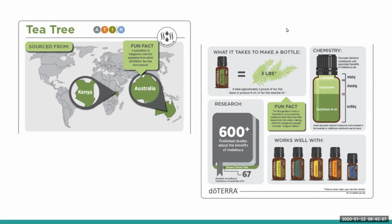Another fun fact, the Bungawalbin Creek in Australia is surrounded by melaleuca trees that shed their leaves into the creek, making what the indigenous people consider magical waters. I want to go swimming in the creek. Wow. Wouldn't that be great?